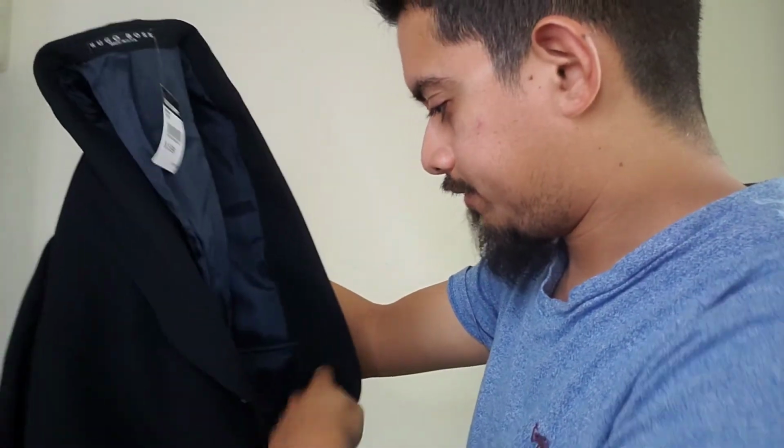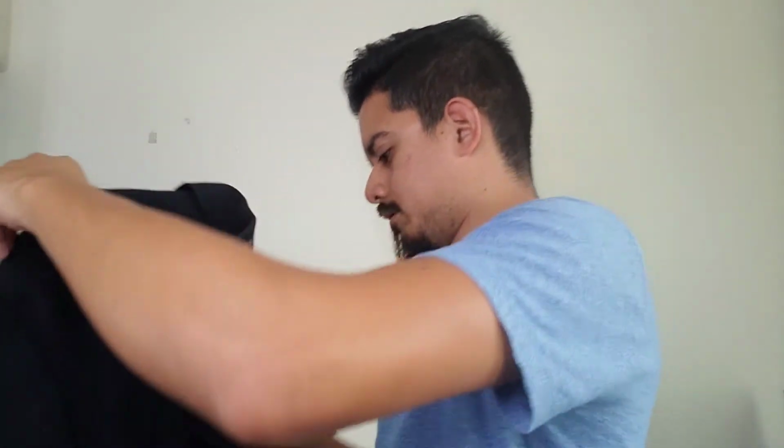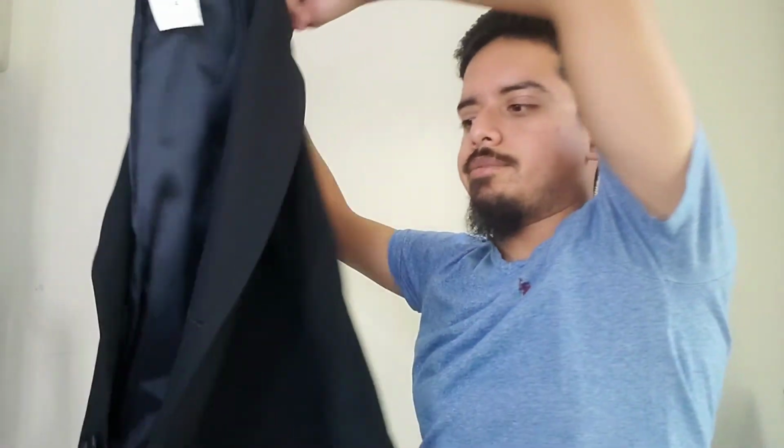And I believe, if I'm not mistaken, I think it was 100 Super 110s. I could be wrong. I think that was a different blazer from last week. Let me see. Hold on. Nope. Just a regular, standard Hugo Boss black blazer, single-breasted, for $3. Now, something like this, same as the Burberry, it's probably $30 in that area. But once again, for $3, I'm not going to complain about that.